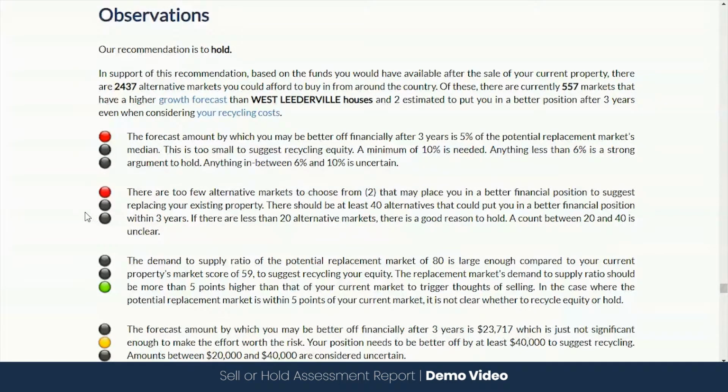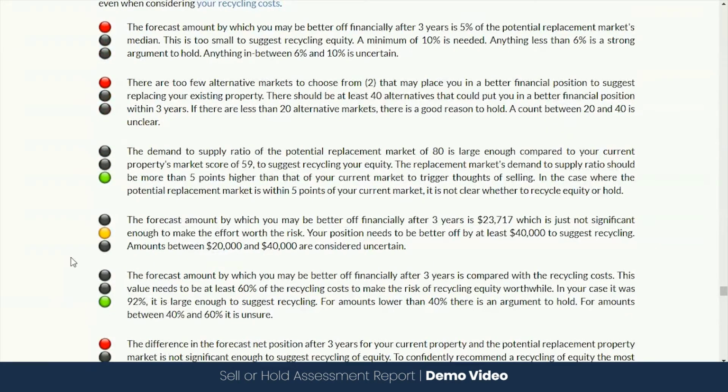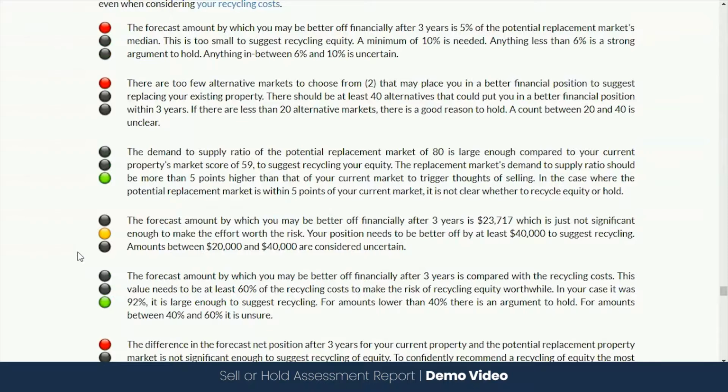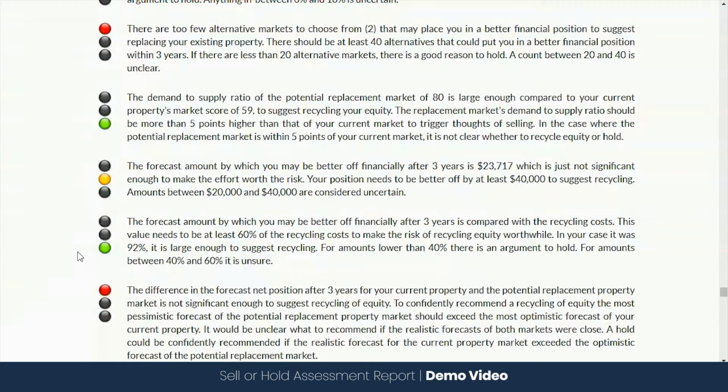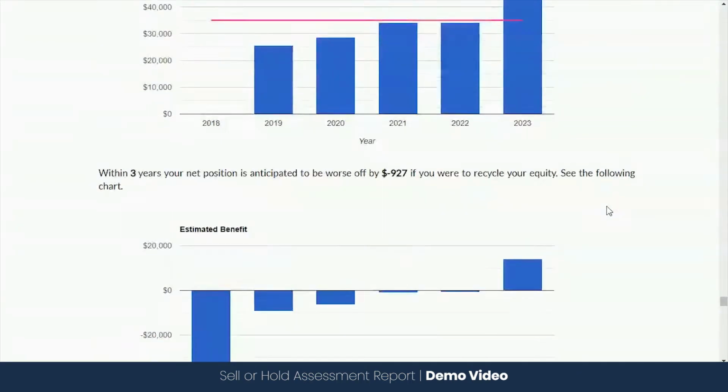The first 2 paragraphs have clear arguments for holding. Then there's an argument for selling. Then there's consideration, which is uncertain, and another argument for selling, and one more for holding. So overall, even after picking the best possible alternative market, the suggestion by the system is to hold on to this property. Part 2 finishes off with a copy of those charts from the executive summary that we covered earlier.